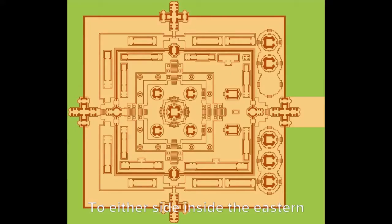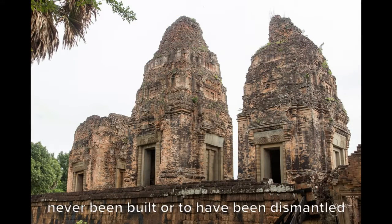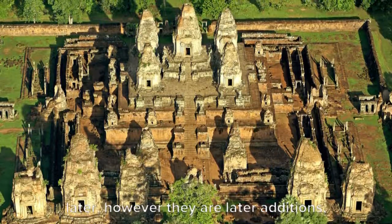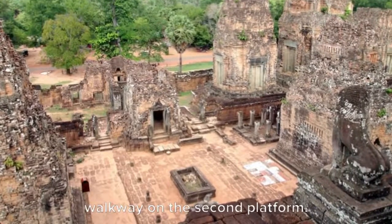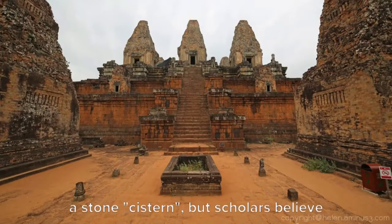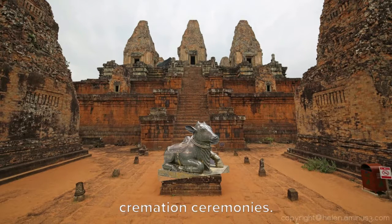To either side inside the eastern gate is a group of three towers aligned north to south. One of the towers appears to have never been built or to have been dismantled later. However, they are late additions, probably by Jayavarman V. Further ahead, through another gate, libraries lie to either side of the walkway on the second platform. Just before the entrance there is a stone cistern, but scholars believe it was a basement for a Nandi bronze statue rather than being used for cremation ceremonies.